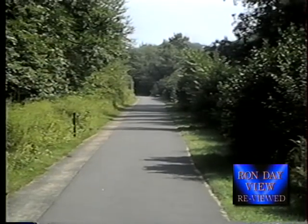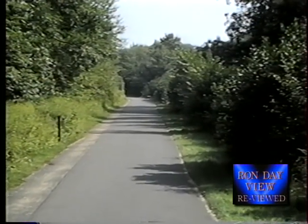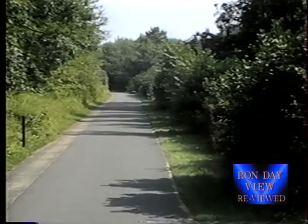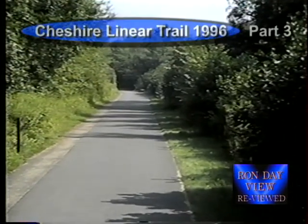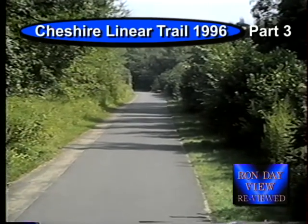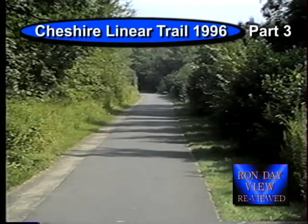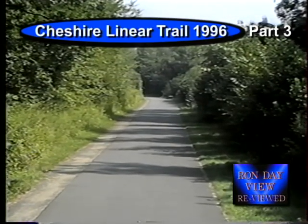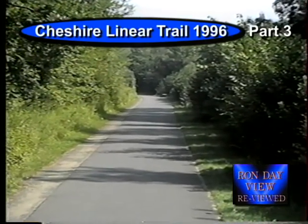So the total miles that's developed now is 3.2, is that what you said? Well, in Cheshire we have 2.9. 2.9? In Hamden there's 2.6. So there's 5.5 miles altogether. And then the piece that's being abandoned from Cheshire up into and through Southington is like 8.5 miles. It's a long stretch.